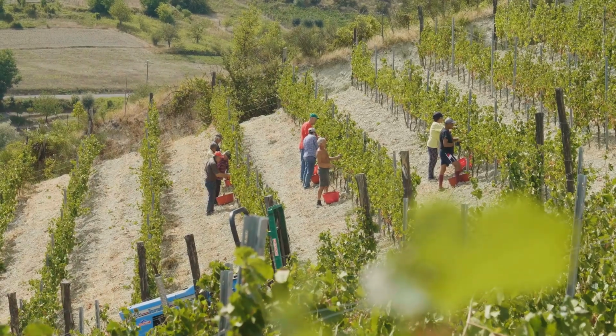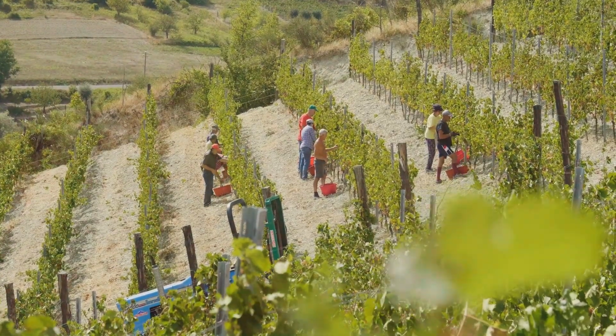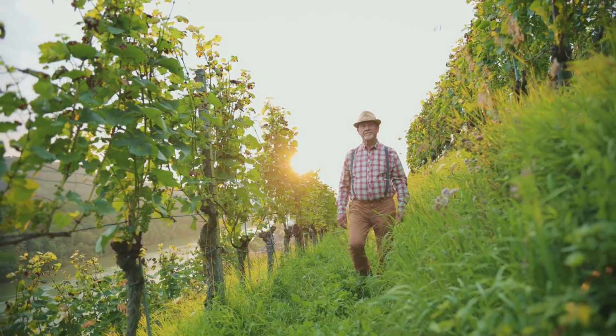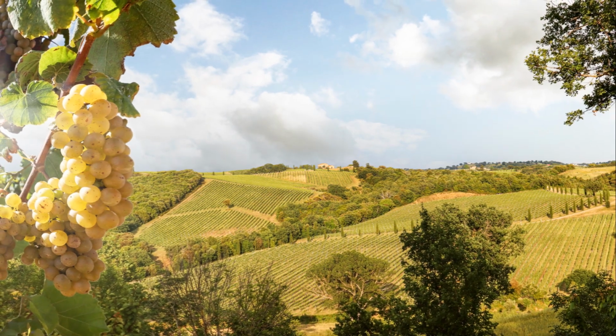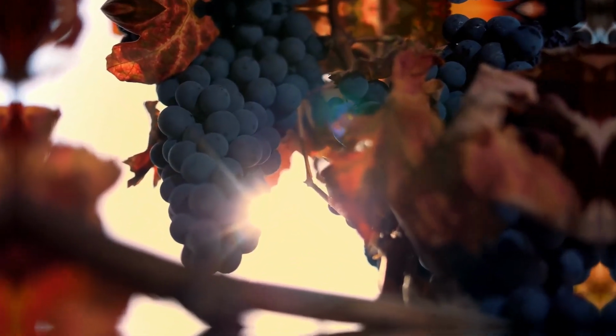But don't get ahead of yourself. There's more to it than just sticking them in the ground and hoping for the best. These grapes need attention, they need care, pruning, training, you need to be on top of your game. But trust me, the effort is worth it. One bite of these fiery delights and you'll be hooked. The perfect blend of sweetness and tang. It's enough to convert even the most discerning palate.